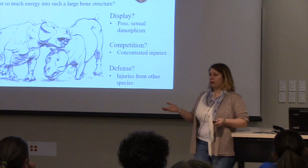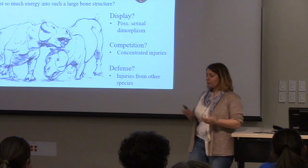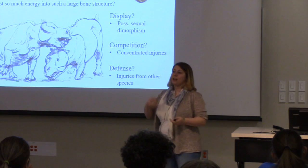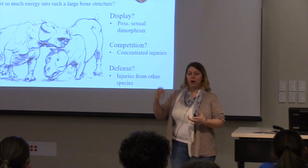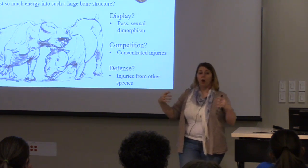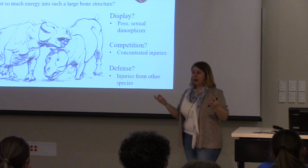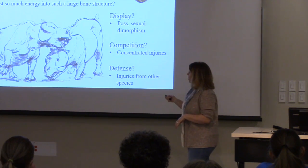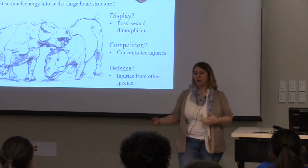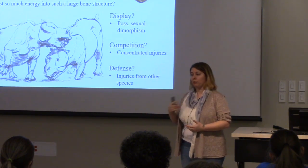So you guys know what Triceratops is, right? You were all 3-year-olds at one point in your life. So Triceratops has a lot of injuries on the frill and on the horns. And those are all because they were potentially wrestling with each other. And when you wrestle, you tend to scratch if you have horns. So if these were indeed used for competition or for defense, then the skull should show signs of injury in that particular region.